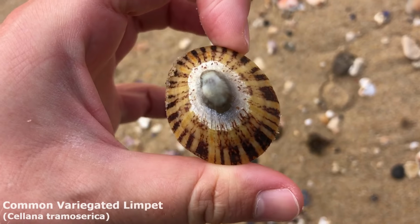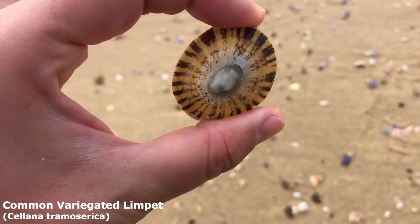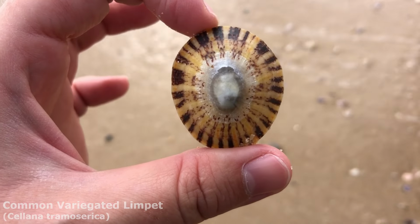Yeah, maybe some limpets for the limpet lovers. This is a rather large one. It looks quite colourful because it's wet. It will dry quite white probably, because limpets, they stick to rocks all day and they get kind of baked in the sun. This one is a common variegated limpet.